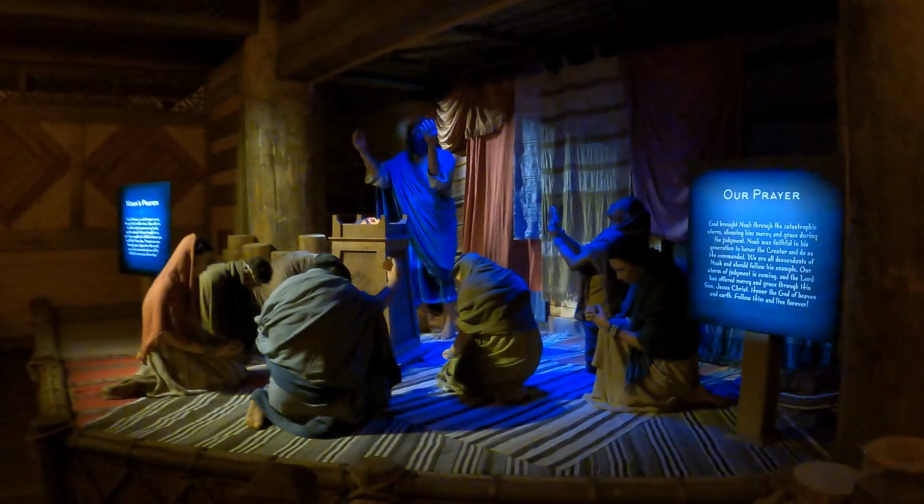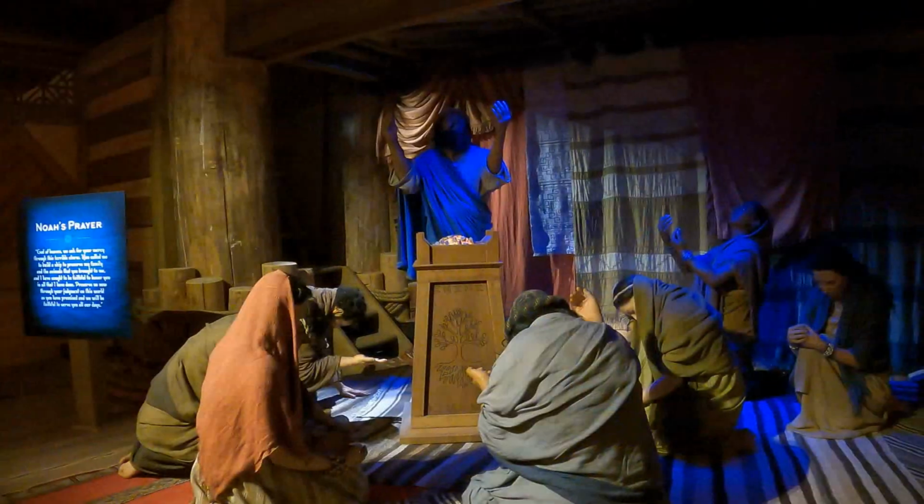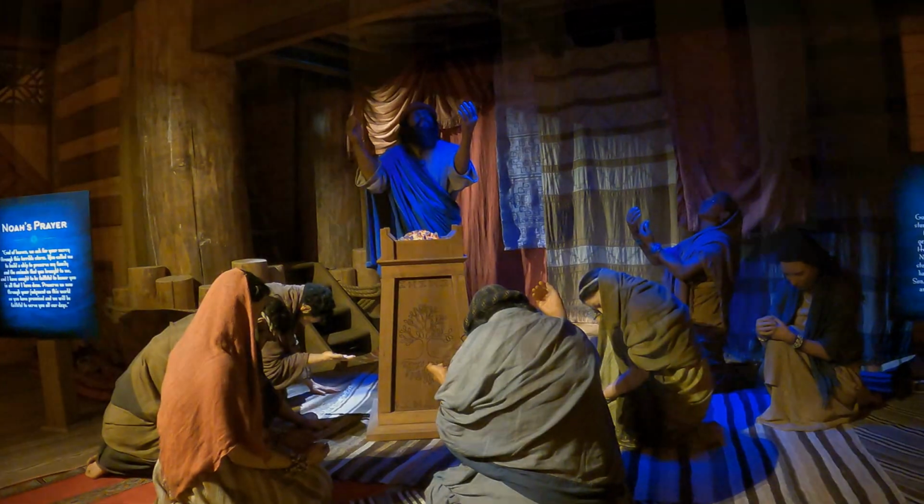The very first part of the attraction is a little dark with creepy animal sounds lurking around the corners, so be mindful of your little ones that may scare easily. But it quickly lightens up and you begin to see your very first replicas of the prehistoric animals.